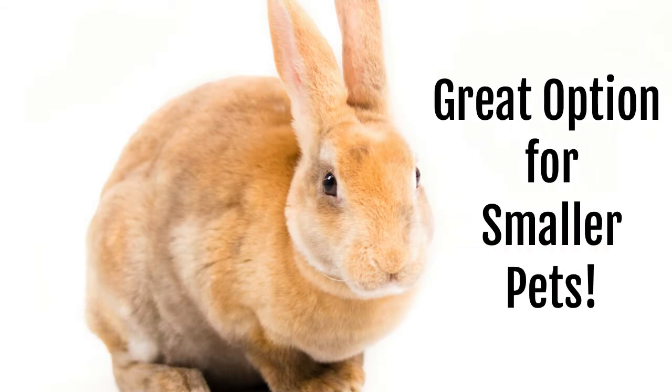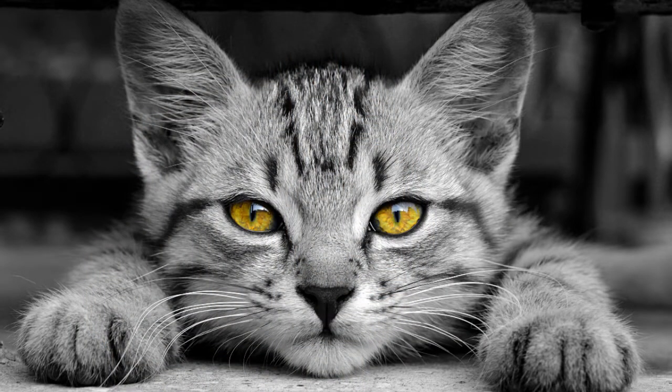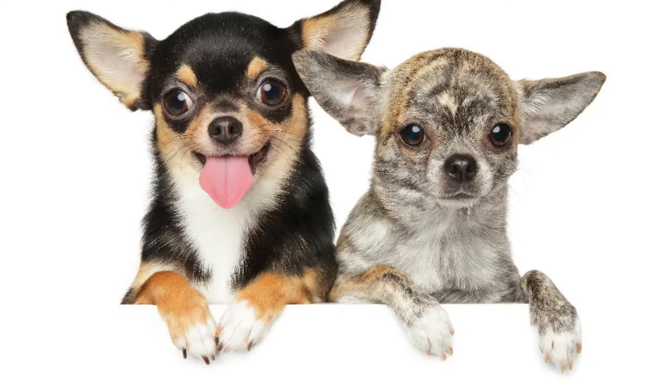MSM drops are also a great option for administering MSM to our smaller pets. Just a few dropperfuls mixed into their food can provide great benefits for cats or smaller dogs.